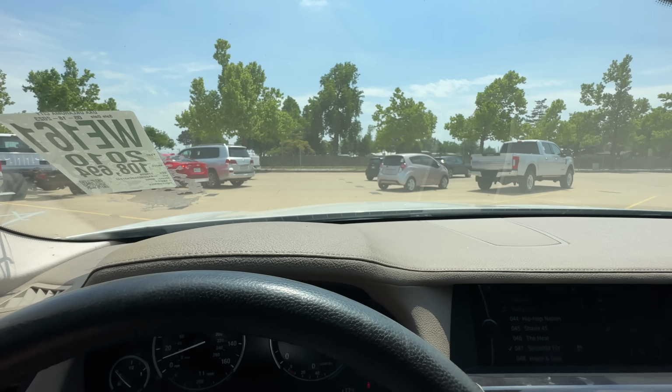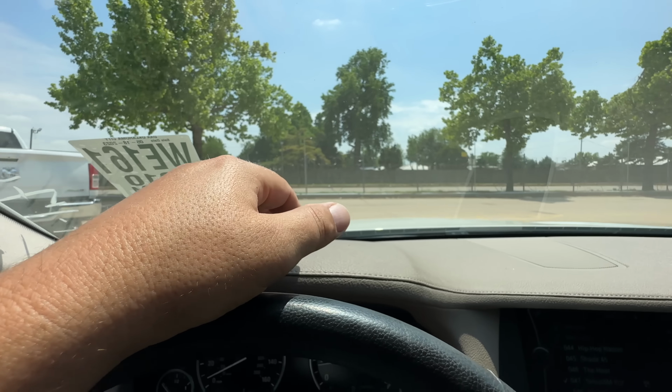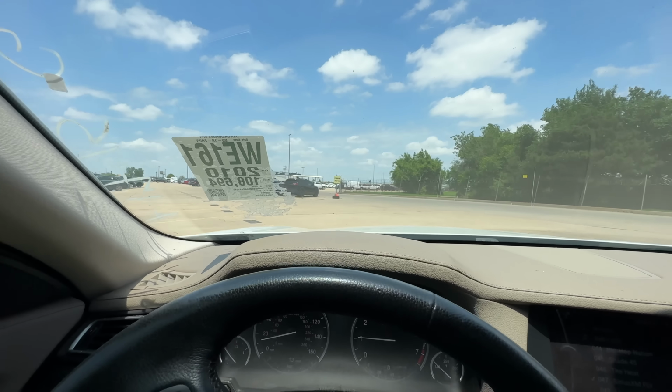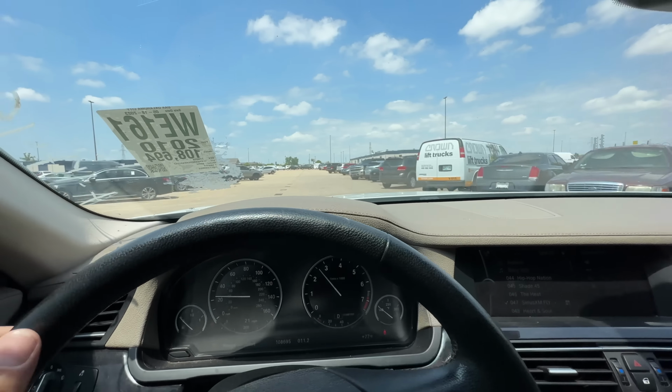So what I'm going to do is I'm going to come down here. I'm just going to give her a little gas. Going by this fence here. There we go. Just give her a little. Oh yeah. Yeah, she's got juice. She'll get up and go, guys. Without a doubt. The suspension feels nice.